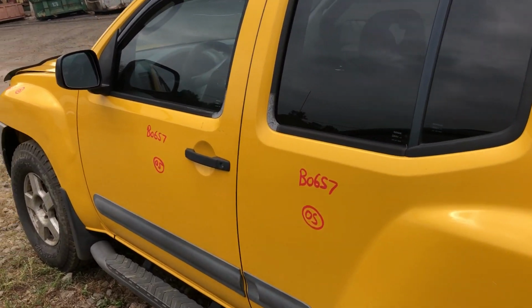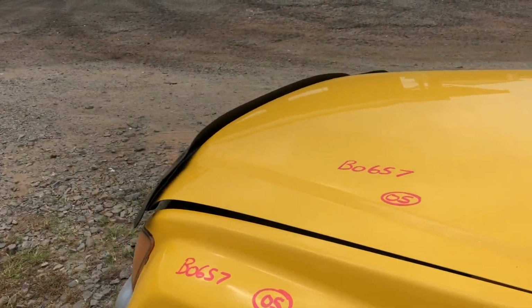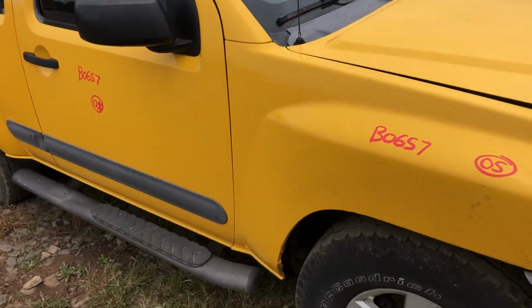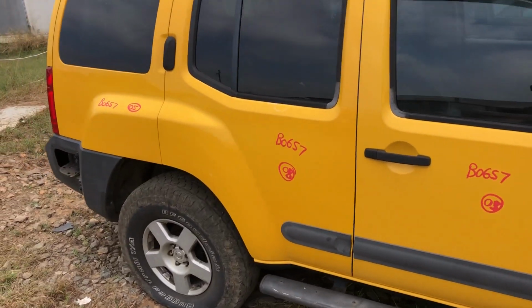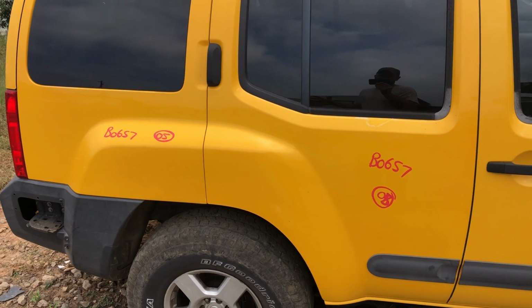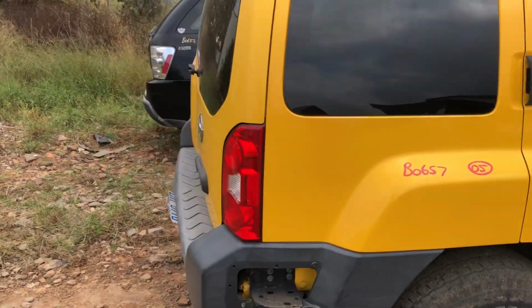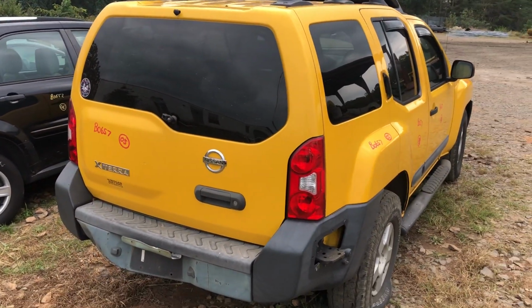The side's really good except for the fender. The fender's got damage. The rims are good. The passenger side is also in pretty good shape. This fender here has got some damage on it. And the rear door and rear quarter panel have been resprayed and they do have some body filler in them. Someone might still use them, but I don't know. Back hatch is pretty good.